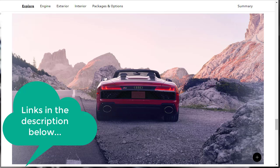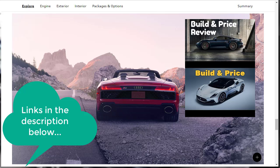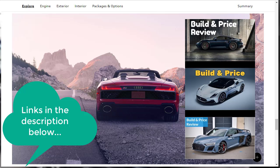For instance, one of my favorite cars, it's not a cabriolet, but I did the 2021 Porsche 911 Turbo S 992. That is an extraordinary supercar. If you like supercars, you gotta like a 911 Turbo S. I also did the 2022 Maserati MC20. Now that is very much an exotic car. Super cool. And I did the 2020 Audi R8 Coupe in the base model from last year. So, after you watch this video, make sure you watch one or two of those other videos as well.